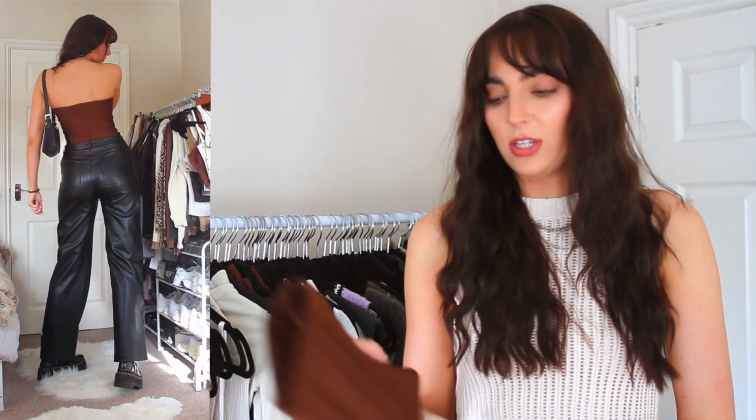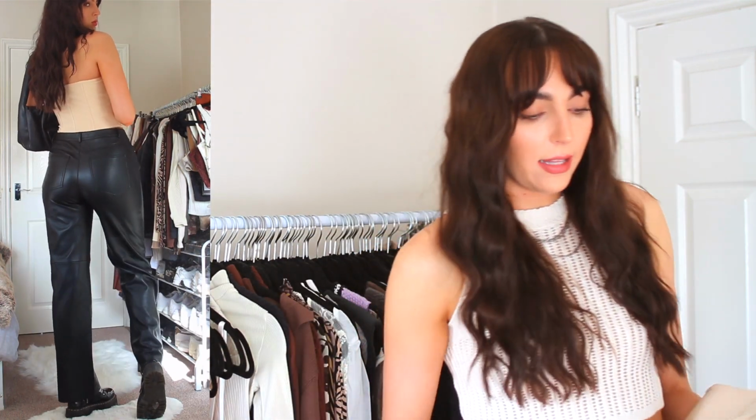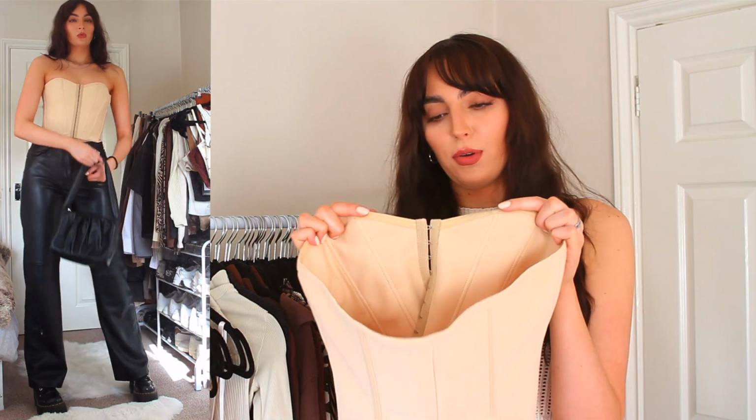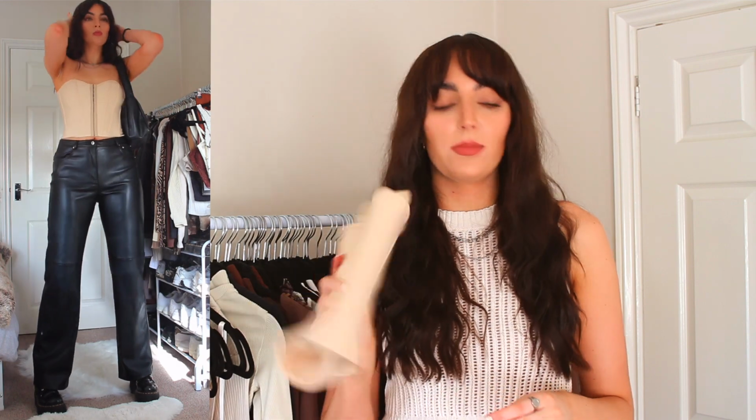I originally only managed to get the chocolate in a 12 because it was completely sold out, and I obsessively refreshed the page for a few days. Managed to grab a 10. So glad that I did. I really, really like this one. It isn't a super, super tight corset. It's got rubber through the top, so it really holds up. Even though I've got quite a small chest, I find it quite flattering, so I'm definitely going to keep both of these.